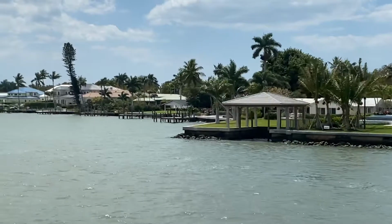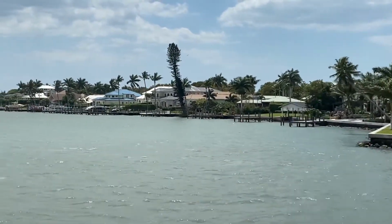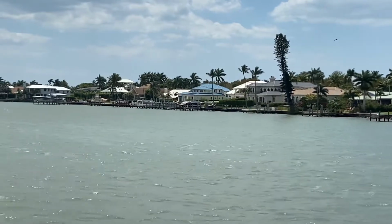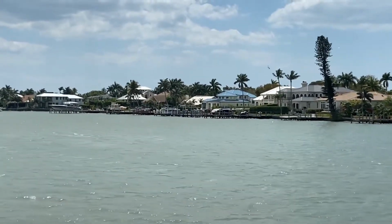Beautiful community, though. If you live on the right side of the river, you are able to walk to the beach. Keep that in mind. Whereas if you live on the left over here, forget it. You're not walking to the beach. You're going to have to be like the rest of us. Get in your car, drive, find a parking spot, the whole bit.